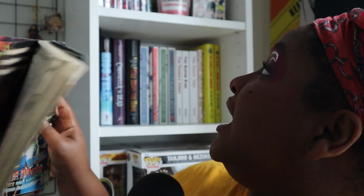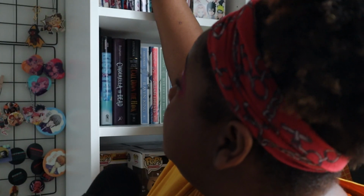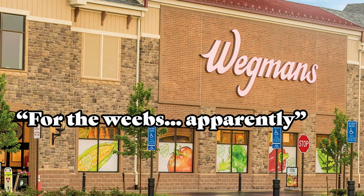But yeah, basically I have 1, 2, 3, 4, 5, 6, 7, 8, 9, I have 10 of these. I stopped collecting them a while ago because I could only find them at Wegmans. Such a random place to find them when I was a kid. I could literally only find these at the Wegmans grocery store because they had an entire section full of magazines, and these were the magazines that they had.